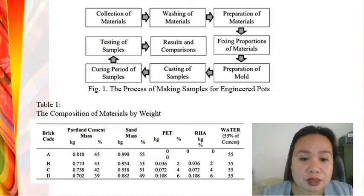The Portland cement mass ranges from 39 to 45%. The sand mass ranges from 49 to 55%. The PET and the RHA range from 6 to 0%.